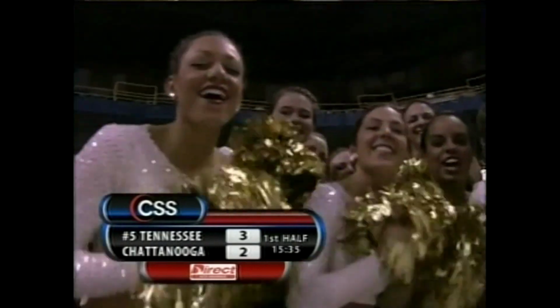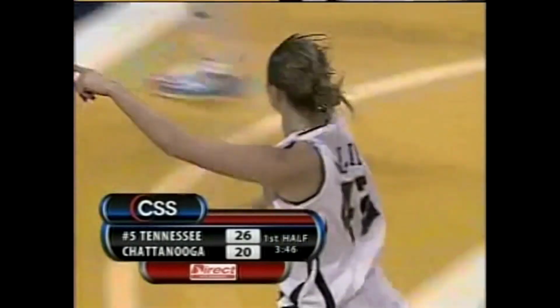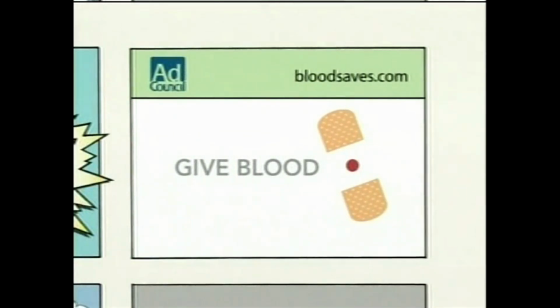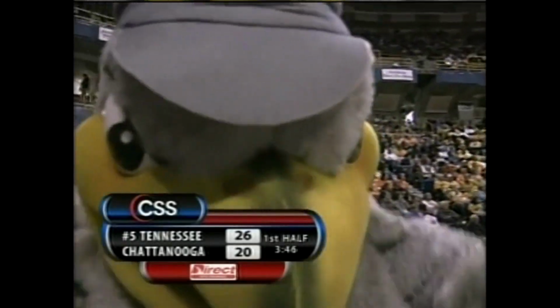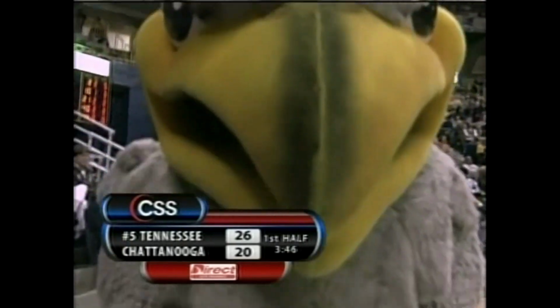One field goal for each side and a one-point lead for the Lady Vols. And again, the Lady Vols will go to the line. It's picked up its pace and it's gotten physical. And the Lady Vols will shoot free throws when we come back. Welcome back to Chattanooga, where the Lady Vols hold a six-point lead late in the first half.